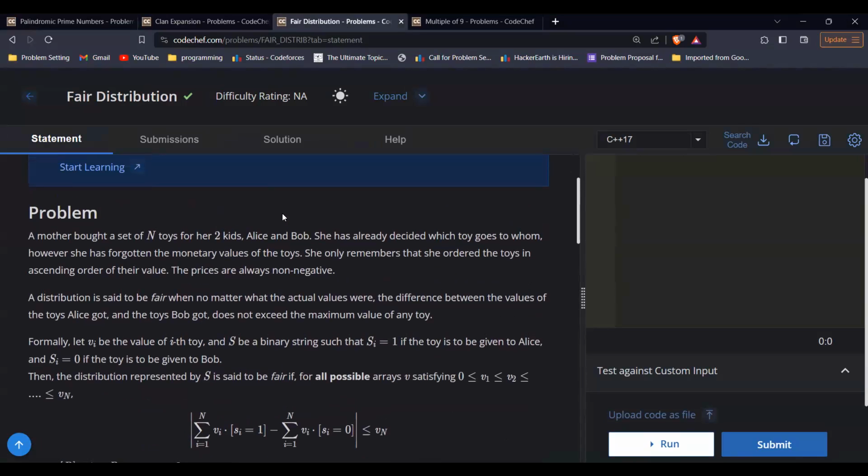So now in this problem, we are given that a mother bought a set of n toys for her two kids, Alice and Bob, and she has already decided which toy goes to whom. However, she has forgotten the monetary values of these toys and she only remembers that she ordered the toys in ascending order of their values. Now, the prices are always non-negative, and a distribution is said to be fair when, no matter what the actual values were, the difference between the values of the toys that Alice got and the toys that Bob got does not exceed the maximum value of any toy.